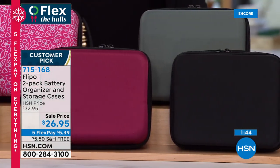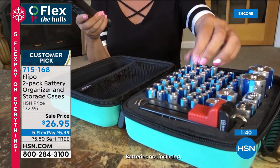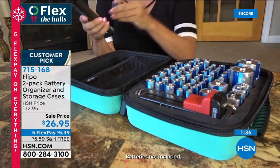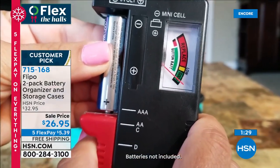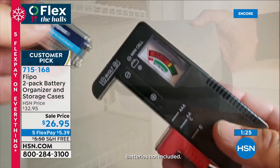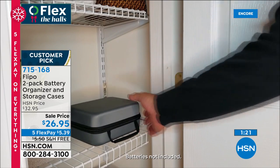It's small and, like you said, compact. It's still durable, and it's keeping those batteries safe. You want to make sure they're not collecting dust and debris. If they're just open, it's going to zip up, and it's going to keep those batteries clean from dust and debris. And you're going to test all your batteries. Look at that, a good battery. Even that 9-volt, you can test the 9-volt too. So it's just going to be a game changer for anyone who gets this home.